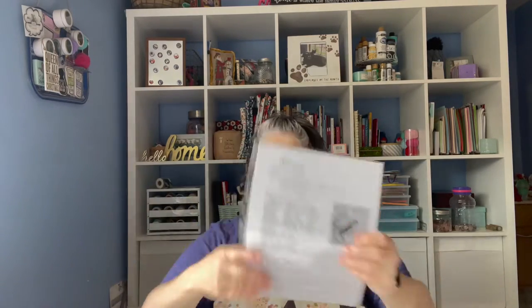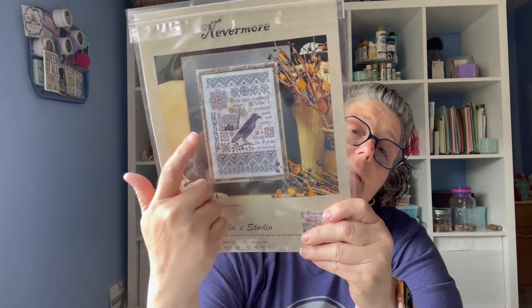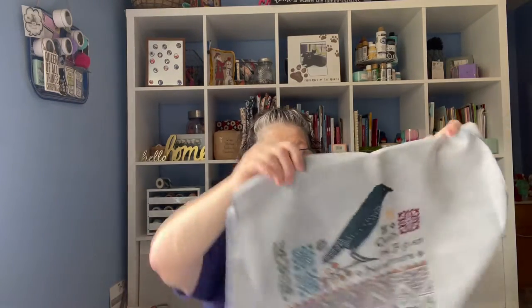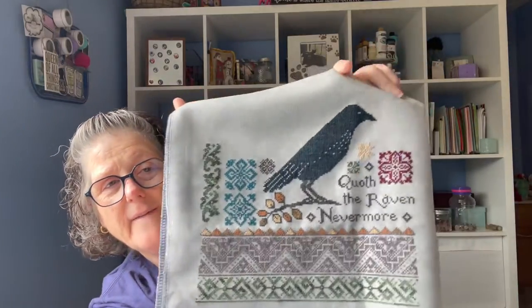This is called Nevermore by Lila Studio. And you've seen this one. I've been working on it for some time since I got back to doing my floss tubes. Yes, and I will show you where I've gotten. But I have a two-page finish at this point. So I'm right here about halfway, and the bottom half is done, except for a little piece that I don't have the color for and I need to go get. But this is where we're at on this one. Here we go.